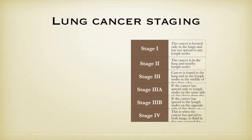In terms of lung cancer staging, stage 1 lung cancer is when the cancer is only located in the lung and has not spread into the regional lymph nodes. Stage 2 is when the cancer is in the lung as well as in the nearby lymph nodes. Stage 3 is when the cancer is found in the lung and the lymph nodes in the middle of the chest, so it's also called locally advanced disease. In stage 3, there's stage 3A and 3B. 3A means that the mediastinal lymph nodes are on the same side as the cancer. Stage 3B means they're on the opposite side. And stage 4 cancer is when the cancer has spread into either the bone, liver, or the fluid that surrounds the lung, called pleural effusion.